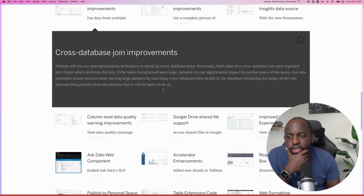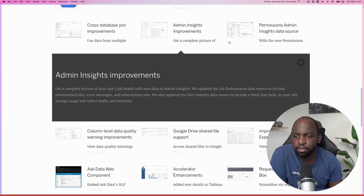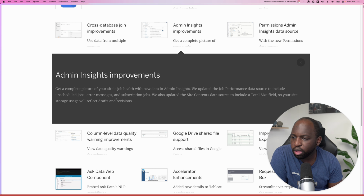So this, I think, speaks to... Oh, interesting. This is interesting. So the cross-database join is looking to see if it's faster to do this in the database rather than locally. Interesting. I'd love to see that actually play out in real life.